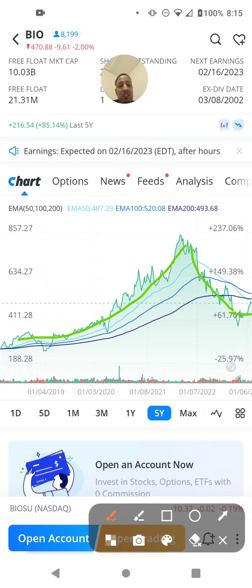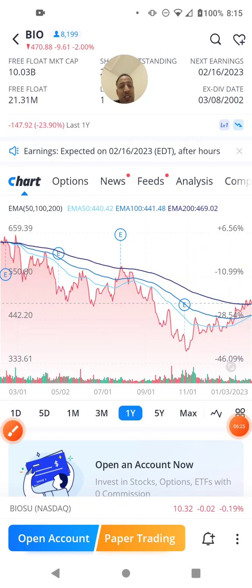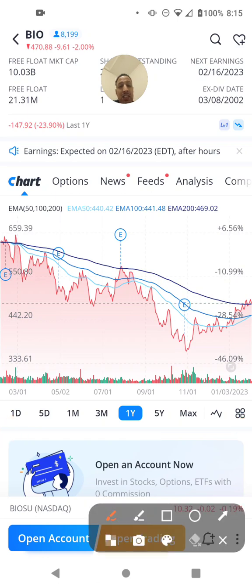Now, as we can see here, it was pretty flat, and now it's starting to go up. Now let's jump to the 1 year and see what's happening with that. It looks like it's curving down, and now it's starting to curve a little bit up. Who knows if it's going flat, because I see it flat here, then it kind of jumped up and went flat again. So we'll see. We'll see.